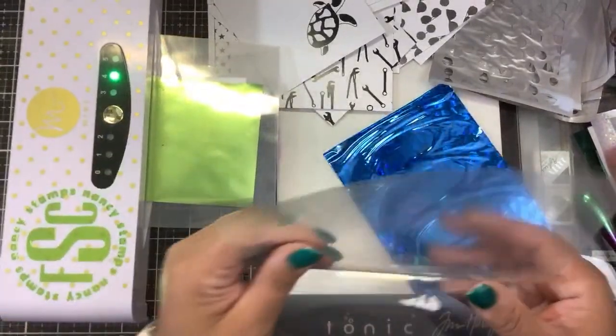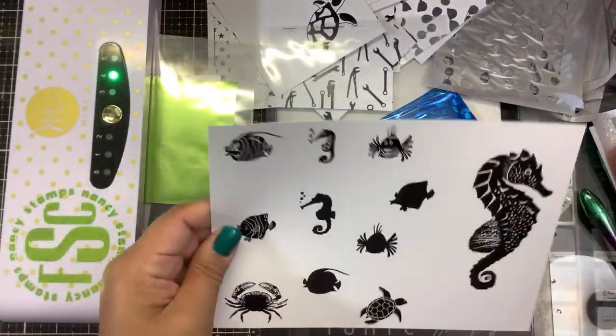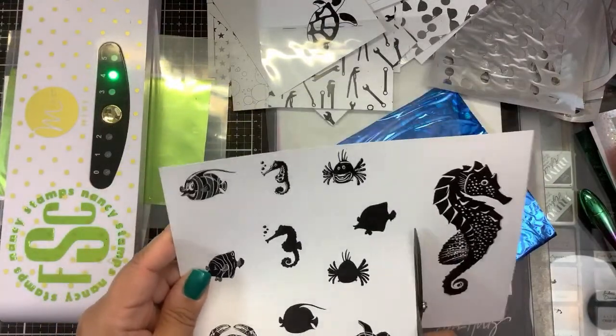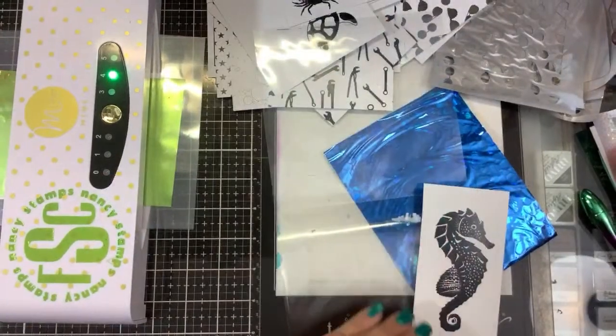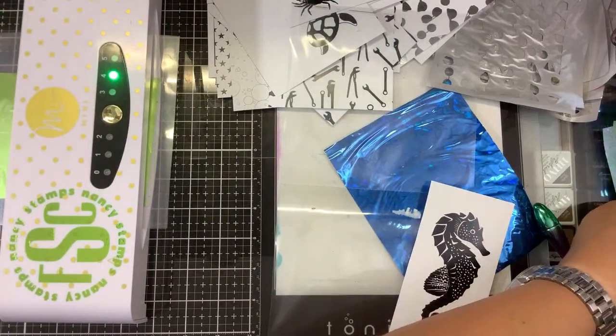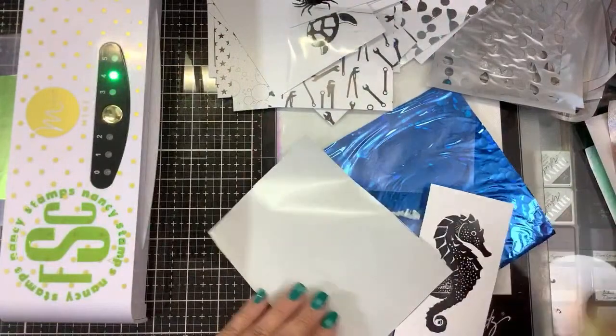Okay, gonna let those cool down. We're gonna do the seahorse. He's so pretty. And I want to do him in that color shift. Yes, this one. It's color shift green, purple, pretty goodness.